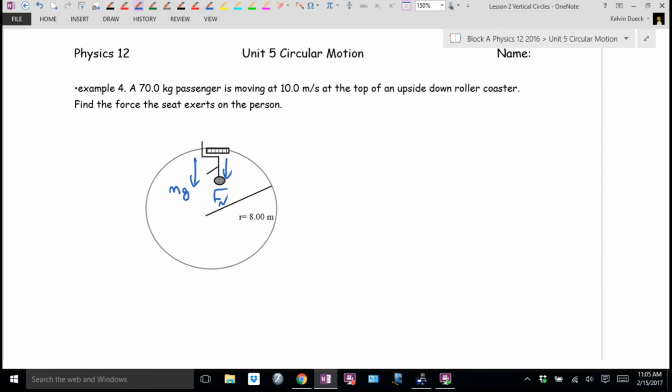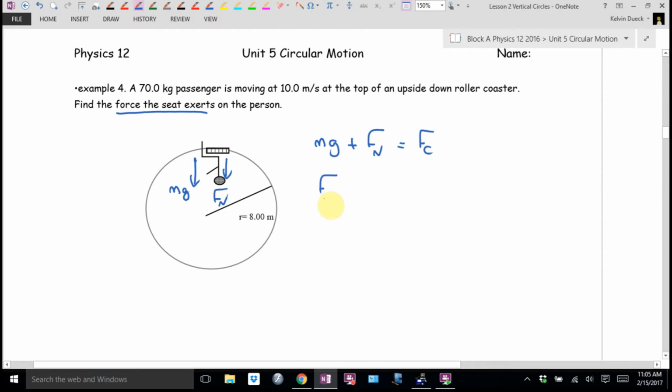What path are we tracing out? So who's winning? Anything that is pointing toward the... So what's my equation? mg plus Fn equals Fc. Let's get the normal force by itself, because that's what it wants me to find. It says find the force the seat exerts. I think that's code speak for the normal force. So we'll get Fn equals Fc minus mg.